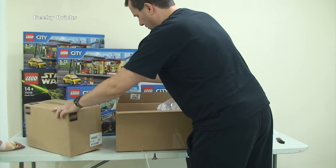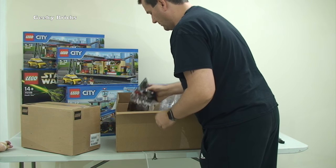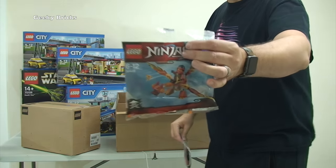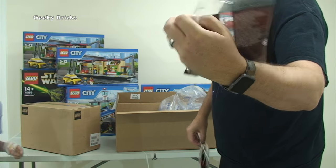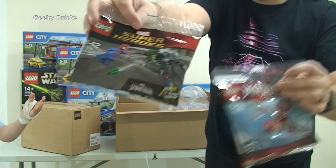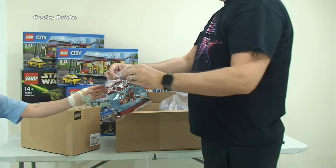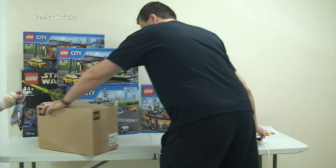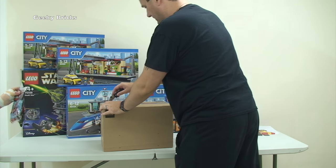Now I can't remember what's in here. Before I open that box up, there's our two poly bags. We've got Ninjago and Marvel Superheroes. Put that down to one side. Get this one opened up. Three sets of something, I can't even remember what we've got.